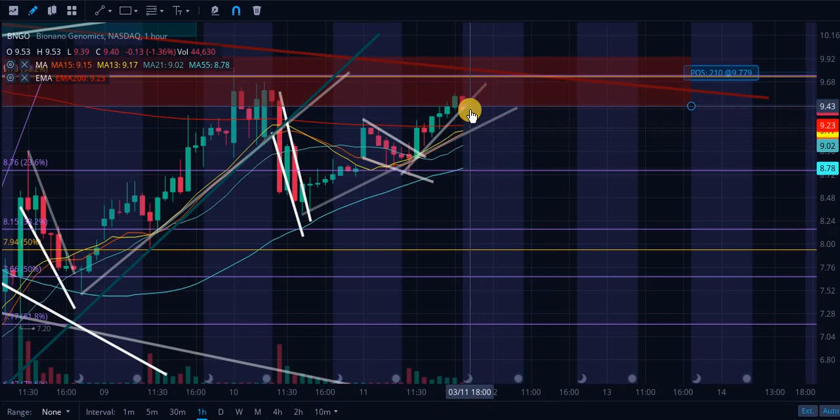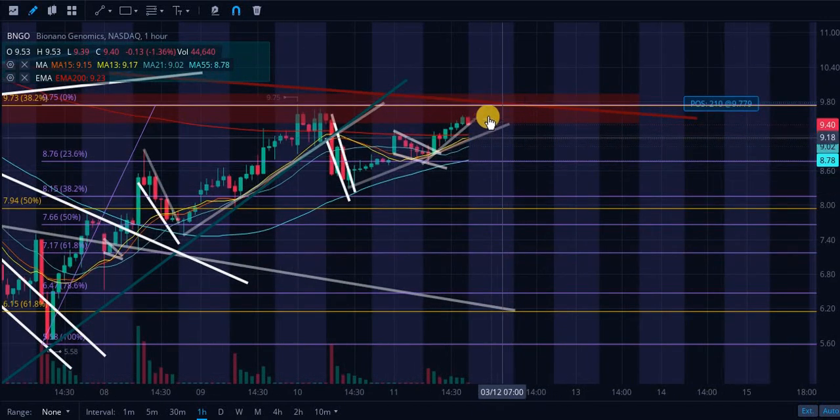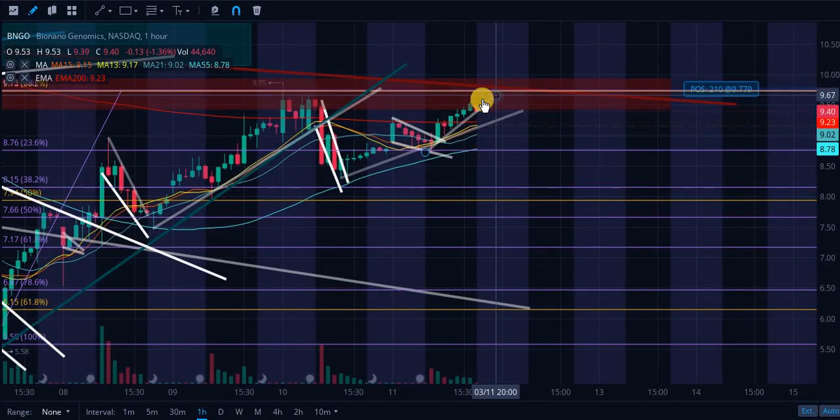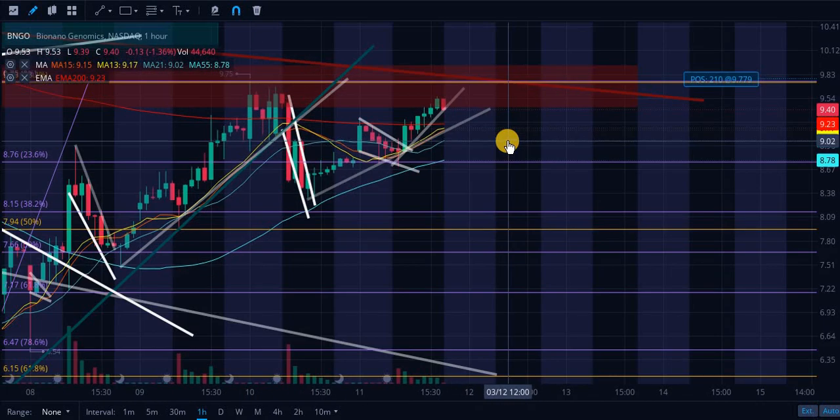But if we do break below this trend line, it is most likely going to be a pretty harsh drop down to 918, somewhere in that range, or not. Not always. It's not guaranteed, and we are at several levels of resistance here, so we are likely to see a little bit of a cool down. We did get rejected in this area very recently. Yesterday we did get rejected here. But guys, your entry points.